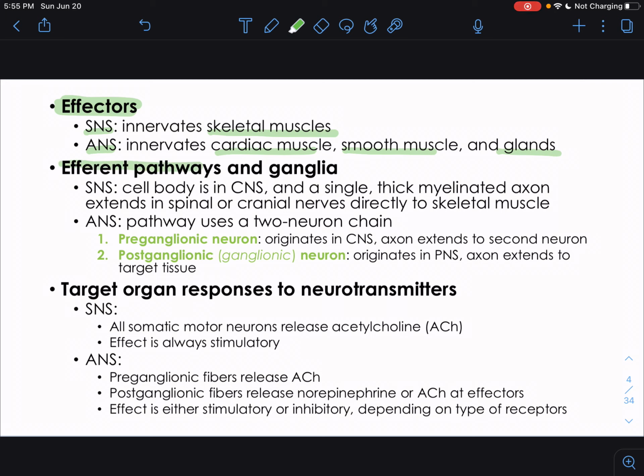Next big difference is in the efferent pathways and ganglia. So in our somatic nervous system, the cell body is in the central nervous system. And you have a single thick myelinated axon that extends in the spinal or cranial nerves directly to the skeletal muscle. Okay, so in the somatic nervous system, you have the cell body of your motor neuron. And this is talking about your motor neurons. Cell body directly in the central nervous system. Axon goes all the way out, innervates the skeletal muscle.